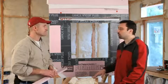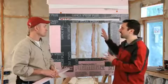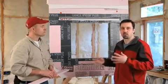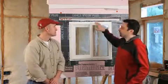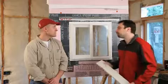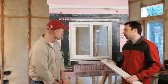Right, great. Well, why don't we take a moment and we'll go through a little bit more of the detail of how this gets installed, and we'll show folks exactly how this works in detail. So welcome back. We're here with Rory at the window demonstration panel, and he's going to walk us through how we put this system together, especially with regards to the header flashing. We're not going into detail about how to install a window today, for starters.